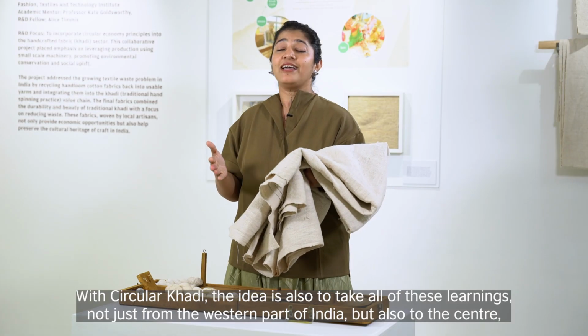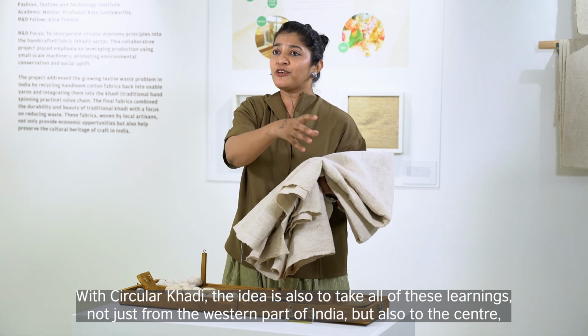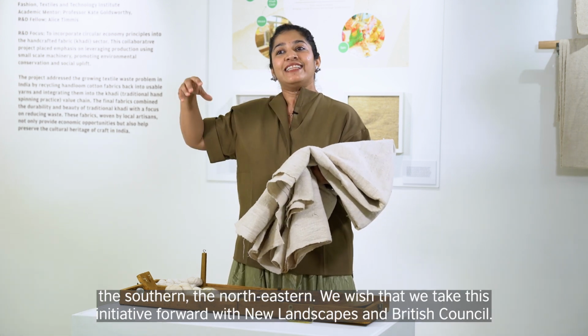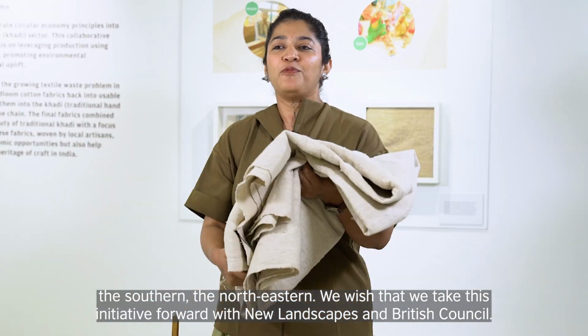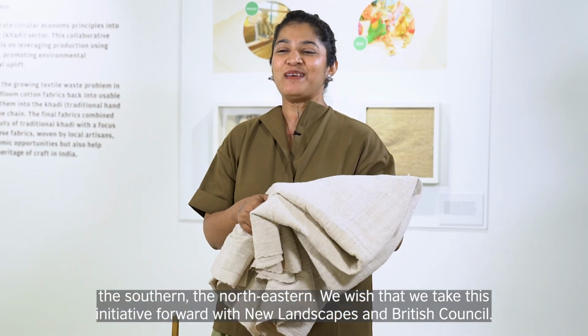With Circular Khadi, the idea is also to take all of these learnings, not just from the western part of India, but also to the center, the southern, the northeastern. We wish that we take this initiative forward with New Landscapes and British Council.